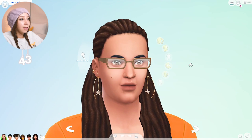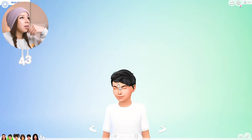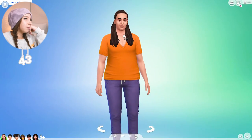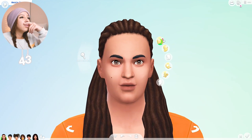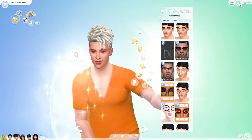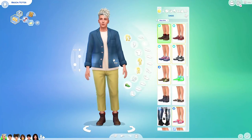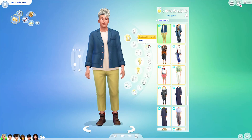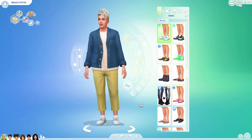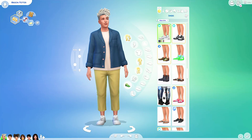Look at him with his earrings. What is going on? Why does he have those eye bags as well? It must have been a funky piece of CC that got into my game somehow. Well, she doesn't have them. Very interesting. I really like these bleached dreads. I think they look awesome, so I think we're gonna go with those. I really like this outfit from, what is this from? Get Famous. I think it's so adorable. I love these dad shoes too from university. I dressed him all in Max's clothes.